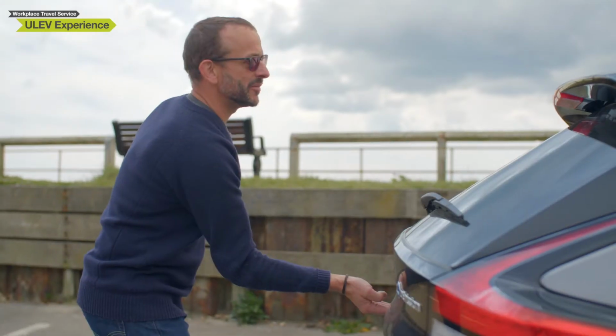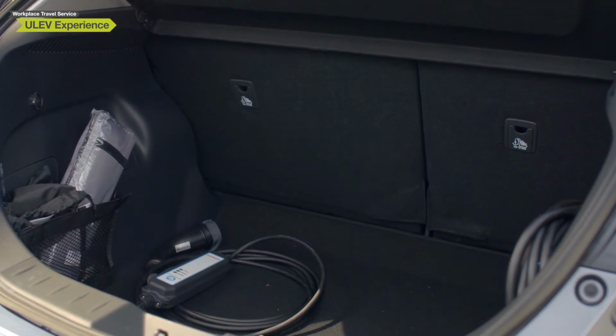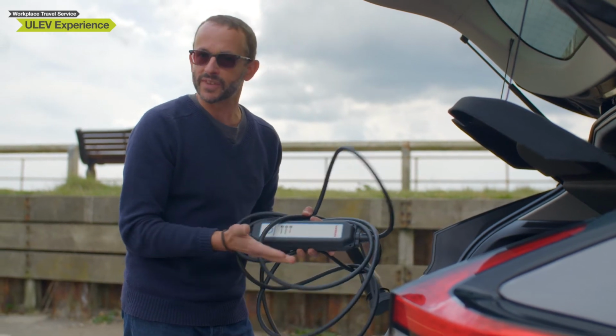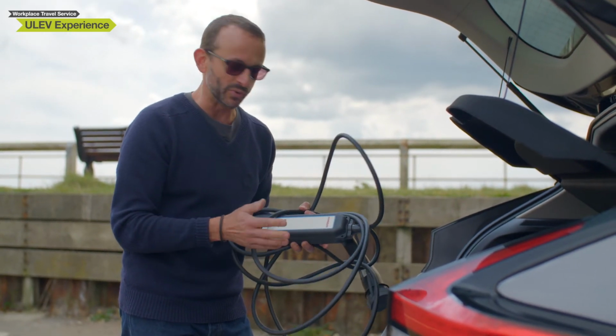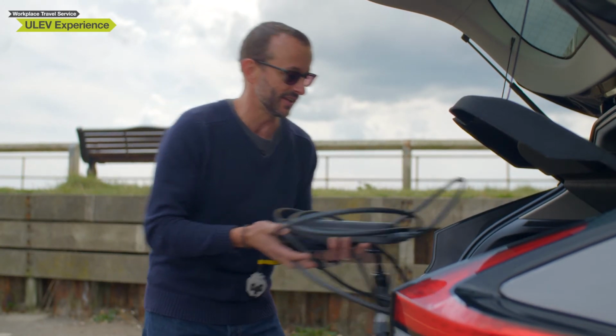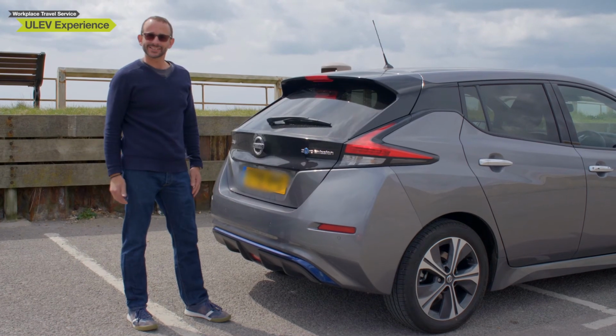So, opening up the boot, it's a nice large boot on the Nissan Leaf. Inside, you'll have the cable. An EV always comes with the cable it needs. Sometimes two cables, but it always has at least one cable that it needs for charging it. Right, let's take a look inside.